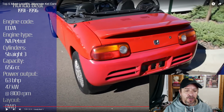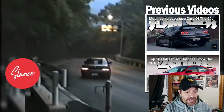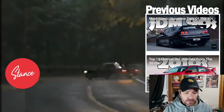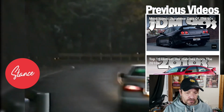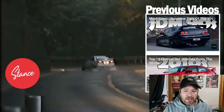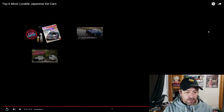Am I the only one that noticed how wrong the bumper color is? Obligatory skid. And it's not even a K car. Come on, man. Oh, you could have... They're not even K cars. That could have been Cappuccinos on the Torge.